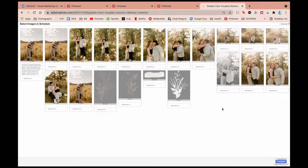And it's going to take a few minutes or so to bring in all the photos. It's going to take a little bit longer if you have a wedding or a full engagement session. Again, this was just a mini session, so there's not as many photos. I kind of thought there was more, but that's okay. So then you're going to go through and select all the ones that you want to pin.